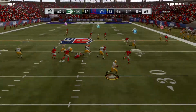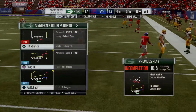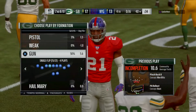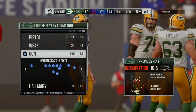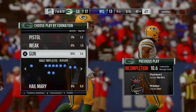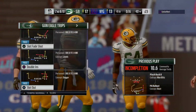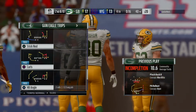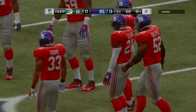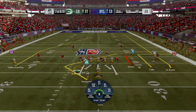Rodgers looking to throw. And that is incomplete. 16 seconds now on the clock. Strong safety Landon Collins, the one who got a hand in there, knocked it away. So now 2nd and 10 after the incompletion on 1st down.